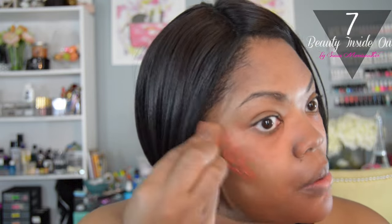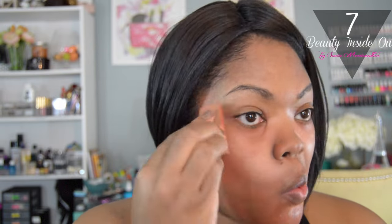And then underneath my eyes, I haven't really been getting a lot of sleep lately, so I'm having to cover up those darkened spots there. And then I'm just using a beauty wedge. It's been one of my favorite tools lately.